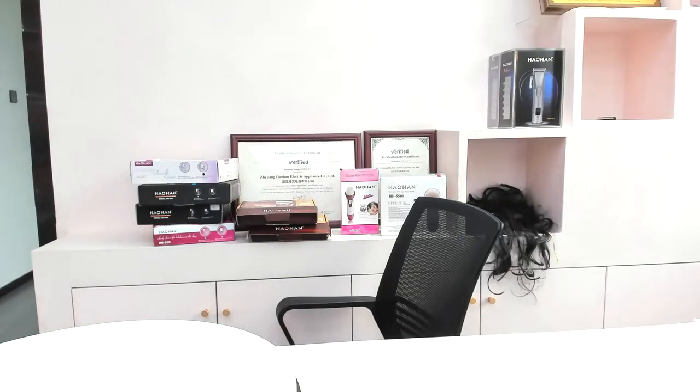What made? What do you mean, what made? The materials are what? These are the hair clippers. This one is the new style, with a canvas style charger. So customers love it so much. I will introduce this one later.